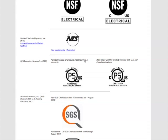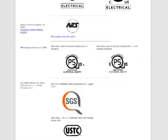QPS is one of the newest. We love working with QPS, great company. All these companies are great. We're all compliance engineers testing for public safety to the UL standard. Different advantages and disadvantages are costs and lead times. How quick can you get to market is really the name of the game, right?